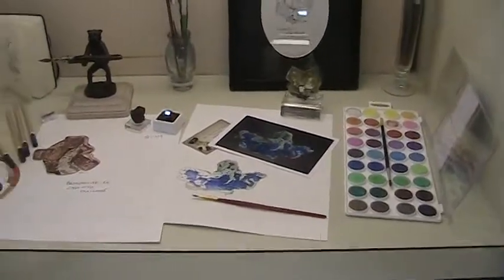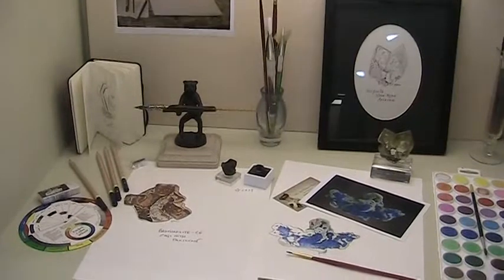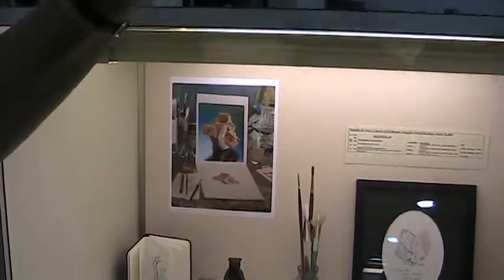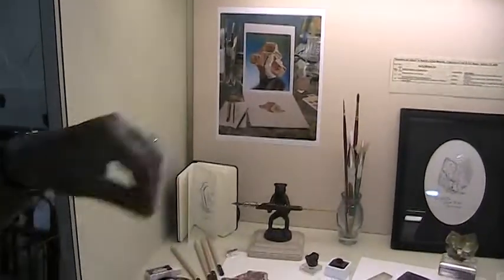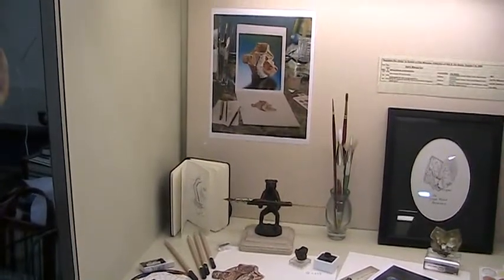And here's a bastnasite, and there's a little bastnasite sample with a gemstone next to it. And this is basically how I set up. I take a pad of paper and I put a photo of the mineral up in front of me, and I just paint it by looking at the photo right in front of me.